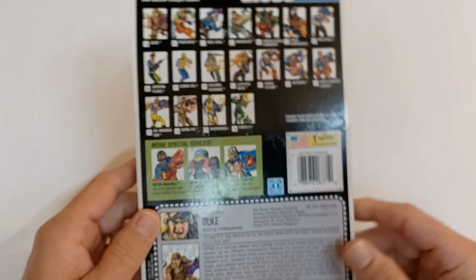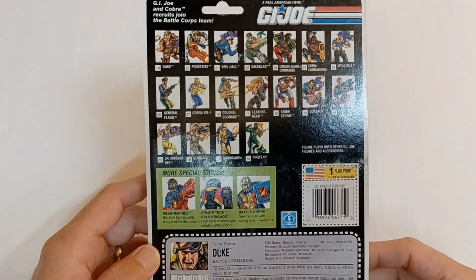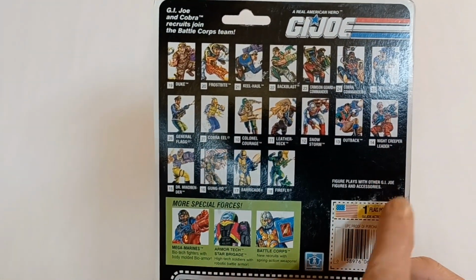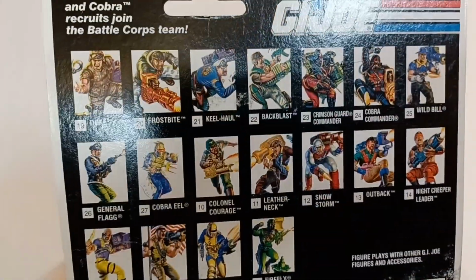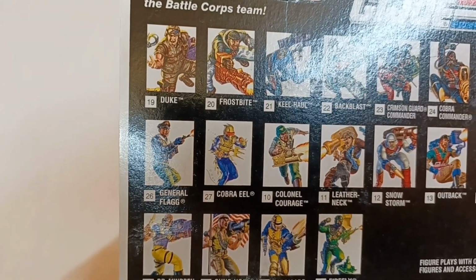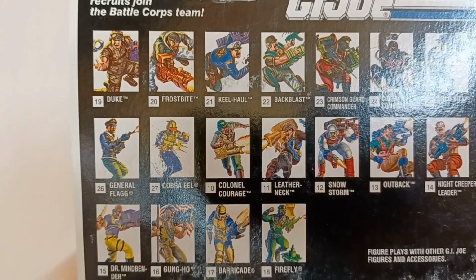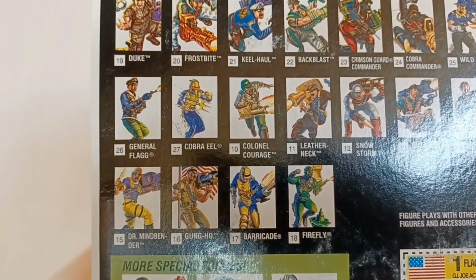And here is the back of the G.I. Joe packaging, which is always one of my favorite packages. This and Star Wars, because it always had that visual checklist of all the different heroes and villains. And there's Duke right there in the top corner. Frostbite, Keelhaul, Backblast. A lot of different versions of the ones I played with as a kid.